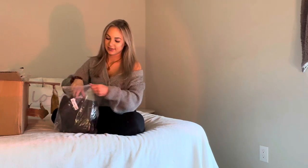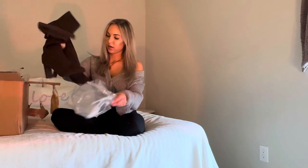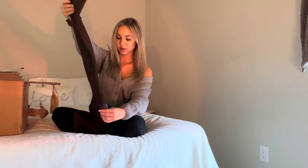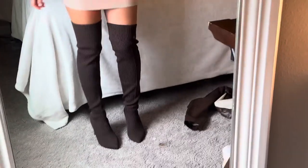Okay, another pair of shoes, because we need boots for the winter season. I really like the fabric style of them. They look really big again, so maybe size down for boots. These are really cute. They're a little big, but super cute. Okay.